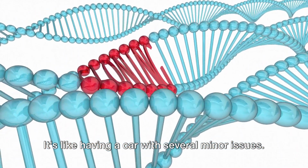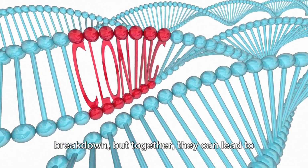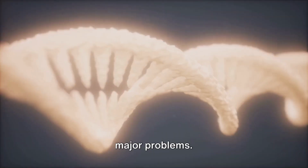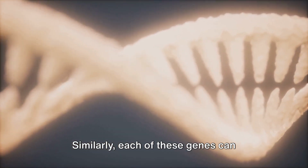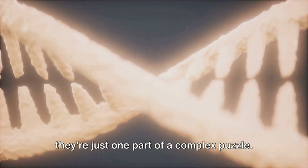It's like having a car with several minor issues. Each issue on its own might not cause a breakdown, but together they can lead to major problems. Similarly, each of these genes can contribute to insulin resistance, but they're just one part of a complex puzzle.